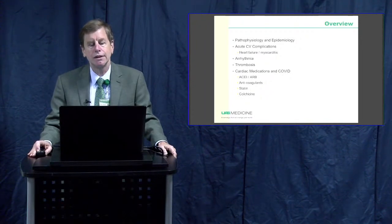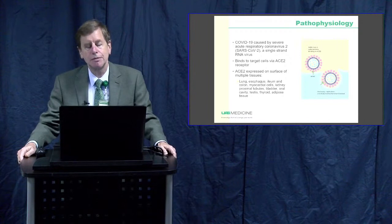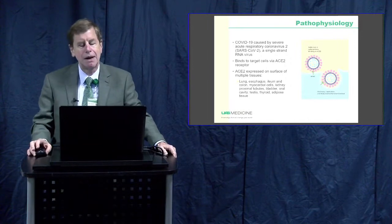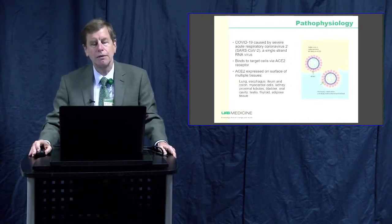As you're all aware by now, COVID-19 is caused by the SARS-CoV-2 virus, which is a single-strand RNA virus. That virus binds to ACE2 receptors that are expressed on the cells of multiple organs throughout the body, most importantly the lung and respiratory tract, but also the kidneys, bowels, and for today's talk, importantly, myocardium.